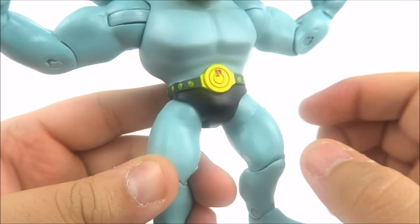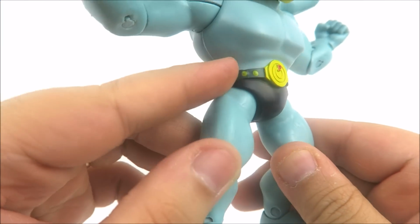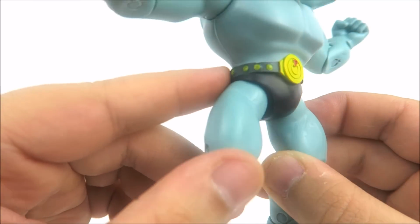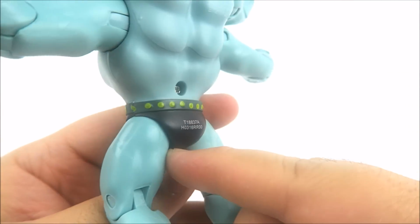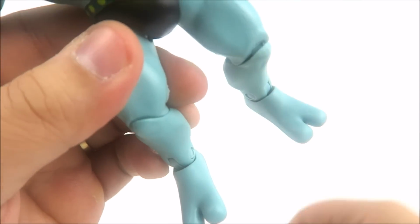Nicely painted with the yellow at the center. You have the red paint applications of that P for Pokemon. Then you have his belt all the way around. And then you have those notches, which are done in the yellow. The yellow's kind of faded off. Could have been done a little bit better, but it's not too bad. Then we have his thick muscular legs going all the way down to his nicely sculpted toes.